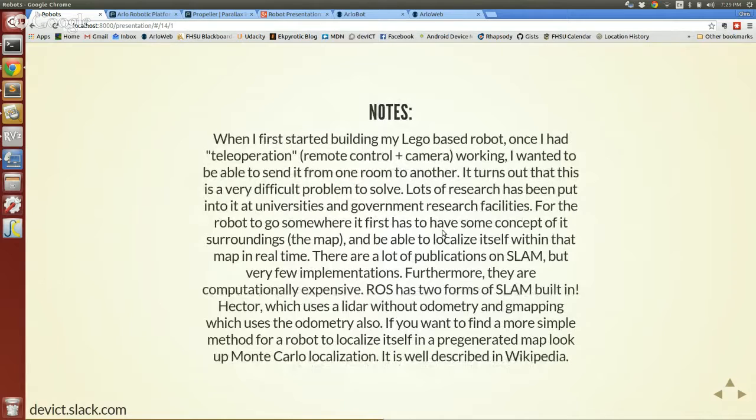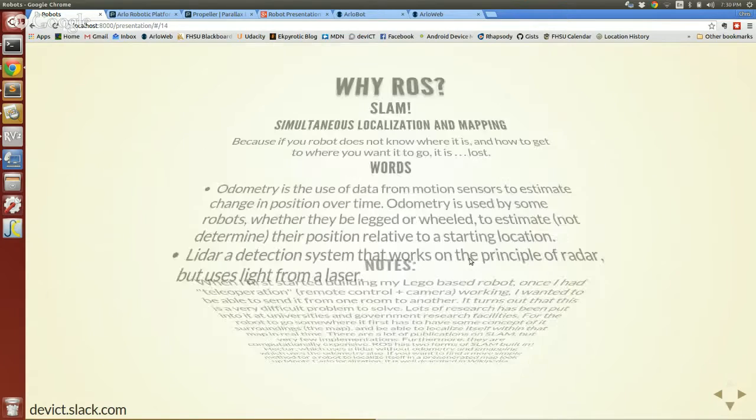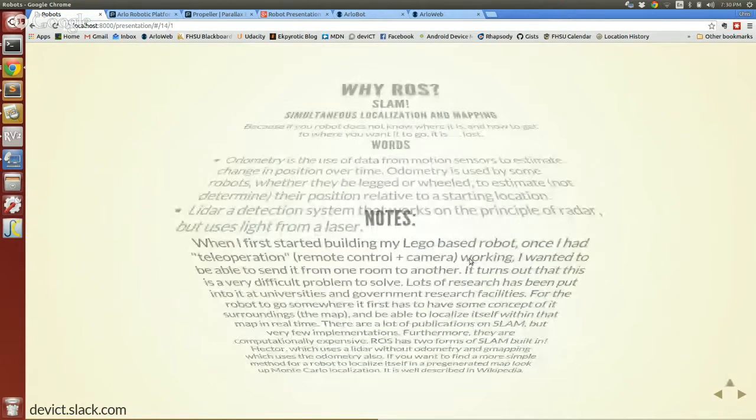I started building a Lego robot and got some ultrasonic distance sensors, got a camera on it, and I can remote control it. I wanted to be able to send it from one room to the other. I started playing with that, and I figured out that it is really, really hard. That's when I started digging, and everybody kept saying, oh, you want to do SLAM. You want to do simultaneous localization and mapping. And I'm like, what is that?